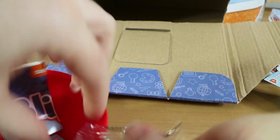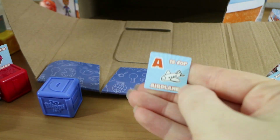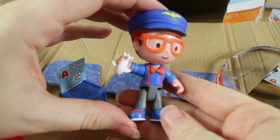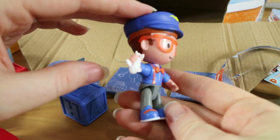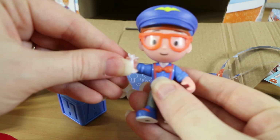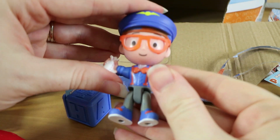Hey! Look who we've got. It is A is for airplane. Good old Blipster. And he is dressed up as a pilot. And he's also got a little aeroplane in his hand. Now what's interesting is the bottom of his feet. That arm doesn't move. That's odd. All the others have moved.